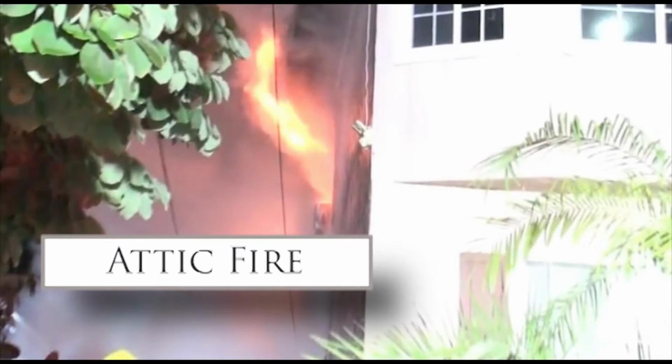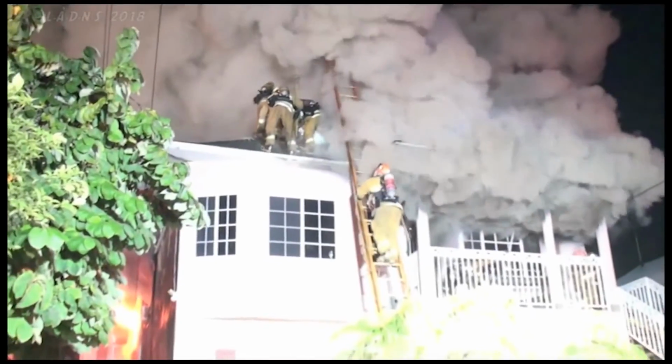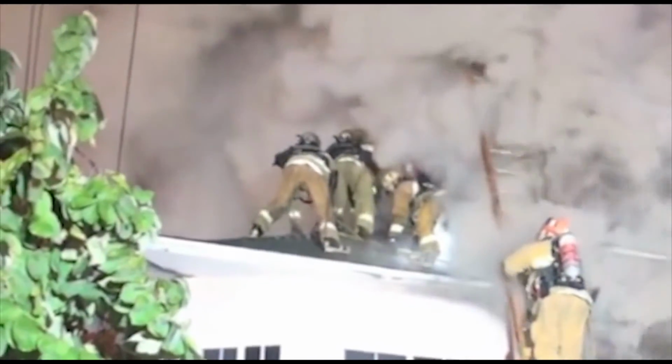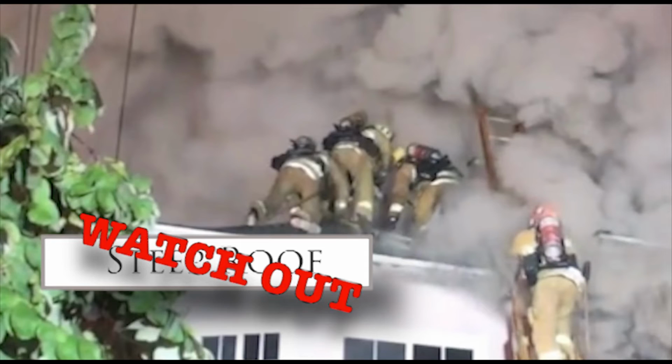Number 3 is suspected attic fire. Pretty safe to say it's not an attic fire. Looks like a well-seated fire on the interior of this structure. Number 4, steep roof. This roof doesn't look too steep, but it's got a bit of a pitch to it. You can see the firefighters there sort of sitting down on the roof to get their job done, so it's something for us to take into consideration with how long it's going to take to work up on this roof.